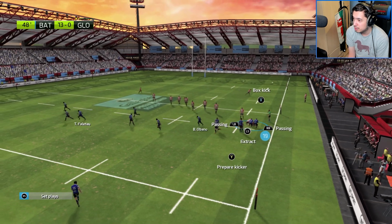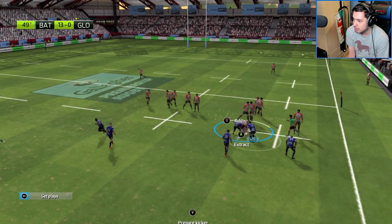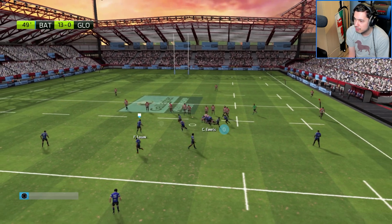Oh, and they've managed to steal the ball in the ruck. Maybe because it's not their fullback. They've managed to keep possession of the ball. This is going to be a real struggle. They've kept possession at the back of this ruck.